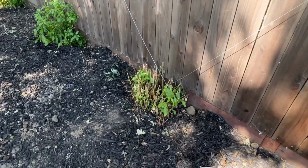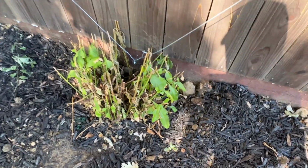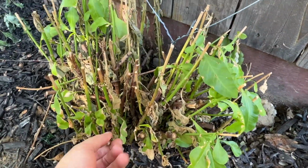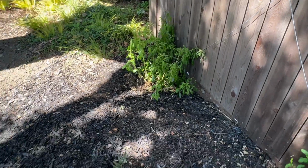This is the one that I was most worried about, and I cut it all the way back, but I think it's perking up. I think it's looking okay. It still has leaves. The leaves are not wilted. It's not the prettiest plant right now, but I think there's life in it. So excited about that. These two look fantastic. Really good. I think that's gonna be so pretty.